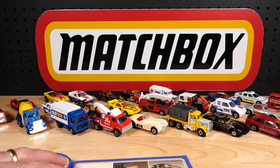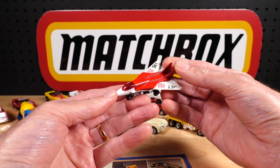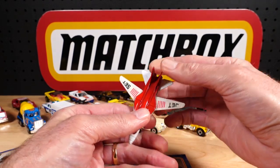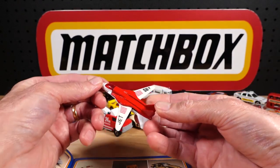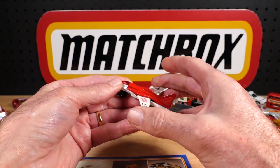Swing wing jet is number 27. Curious thing, the wheels were always too big, and again, a working piece, so it's pretty impressive. Jet set on the wings.